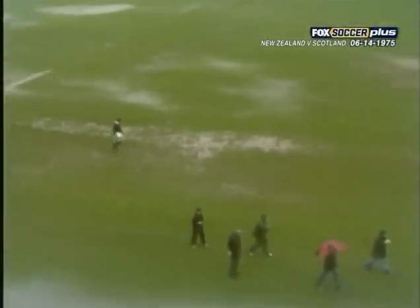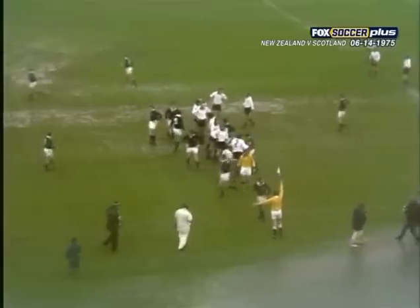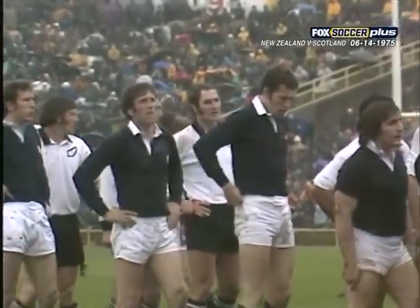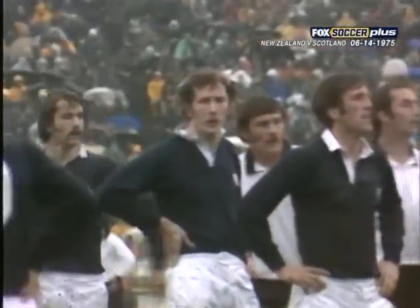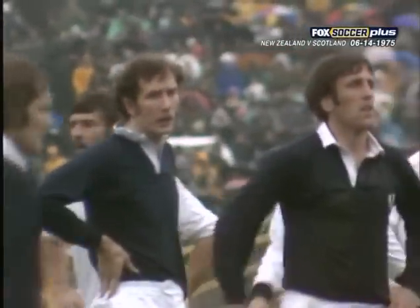Here's Joe Karam inside the 22-metre line. Slow to turn in these slippery conditions. Chance to have a look at the Scottish lineup in the lineouts. There's Wilson Lauder, Bill Watson, and at the back with the moustache, pushing forward David Leslie. Number 9 is their halfback Douglas Morgan.